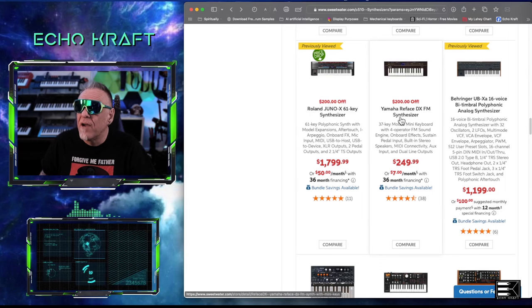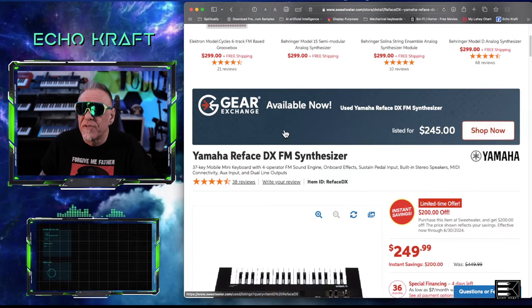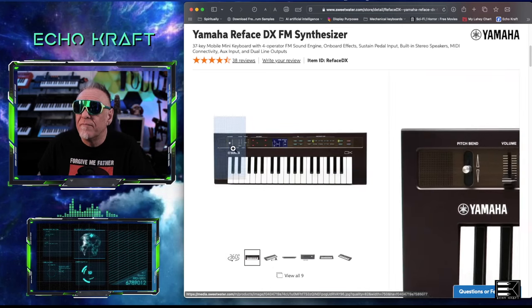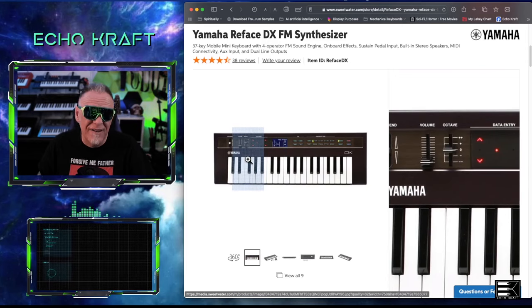Let's see. Yamaha Reface. This is the DXFM. Yamaha came out with this because people wanted that DX7 sound. Personally, I think this is nice, and I've checked it out. I'm not really that impressed with it. I was more impressed with the CS.